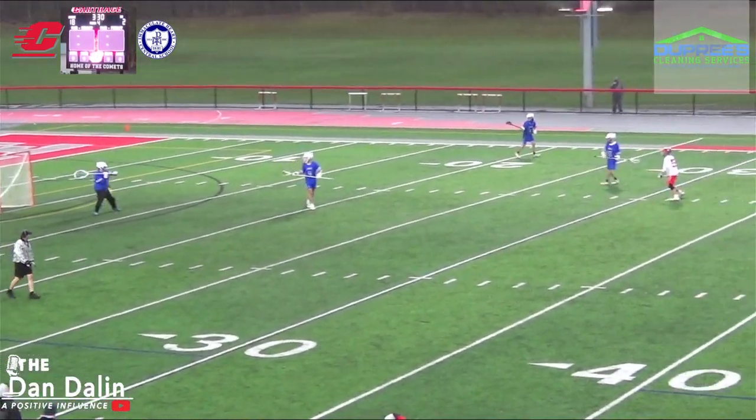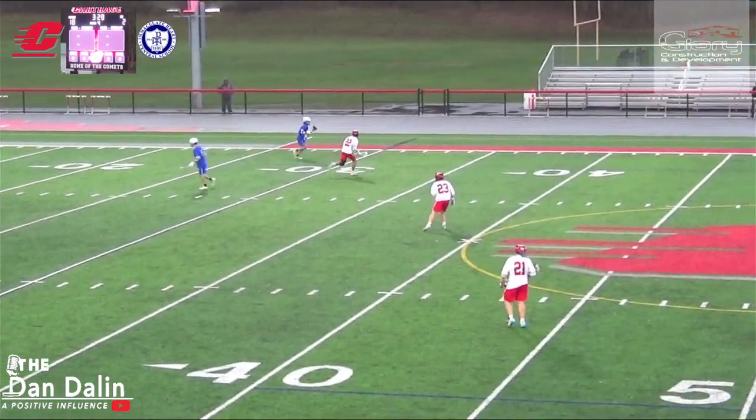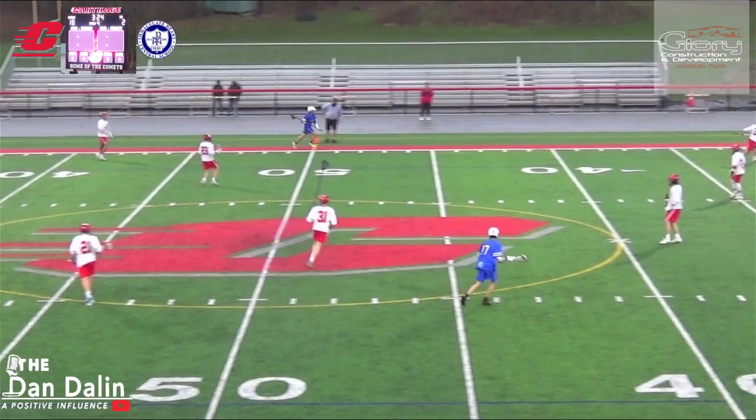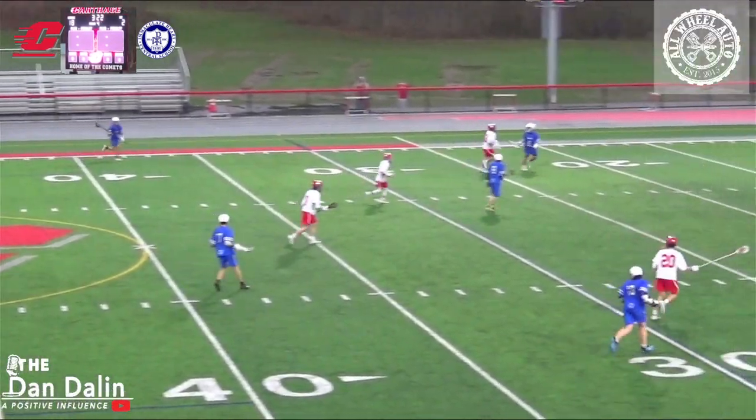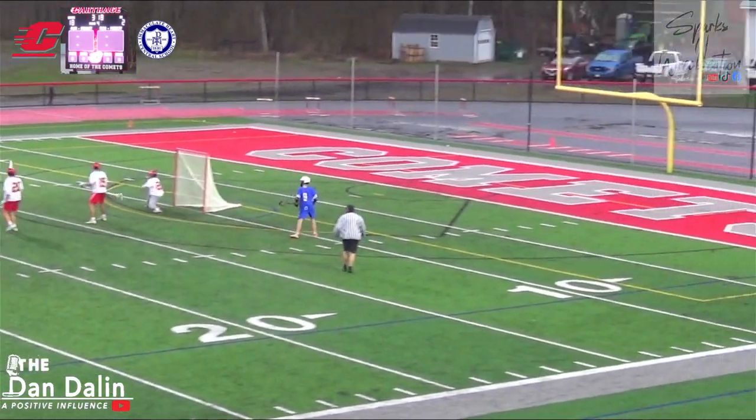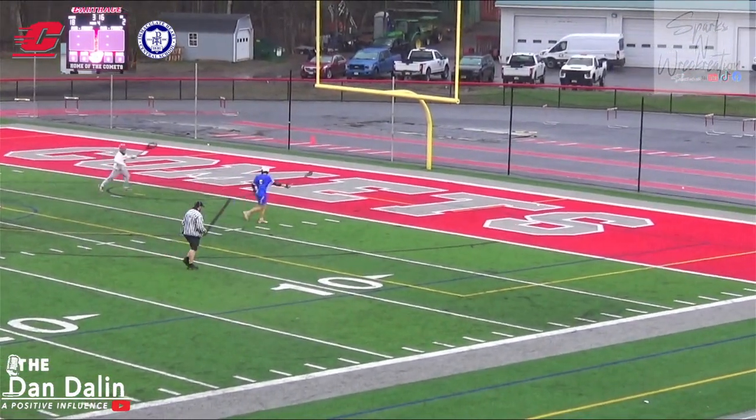Hanlon looking. Pass this ball out to Cameron Dallin. Dallin moving forward with this ball, onsides. Cameron in deep. Cameron breaks the box himself. Winds up. Shot low and wide. Goes all the way back.